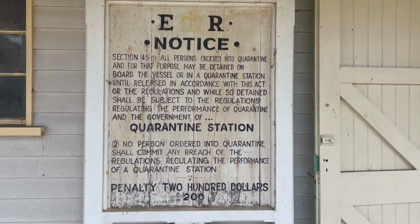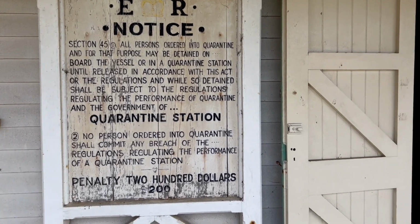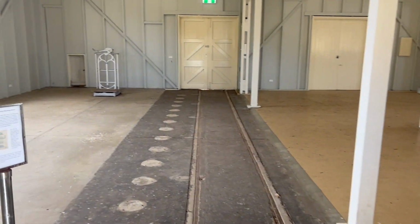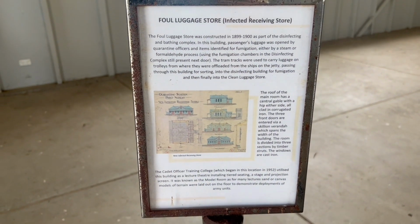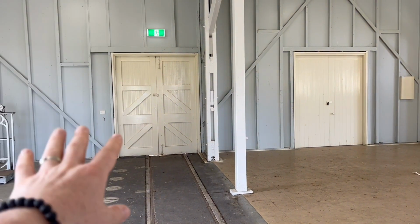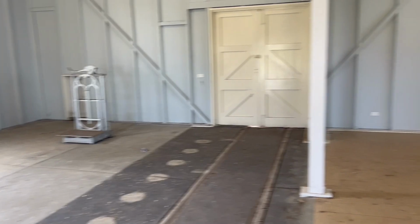So when you get here, this is where the luggage used to come to. So if you want to stop this and have a read, and then in here was the sorting room. So they would sort through the luggage. And again, you can pause this if you want to have a read, and put them onto trolleys, which will get wheeled through into the room we were just in, where they would fumigate whatever was allowed to be fumigated. Look, they've even got some scales there.